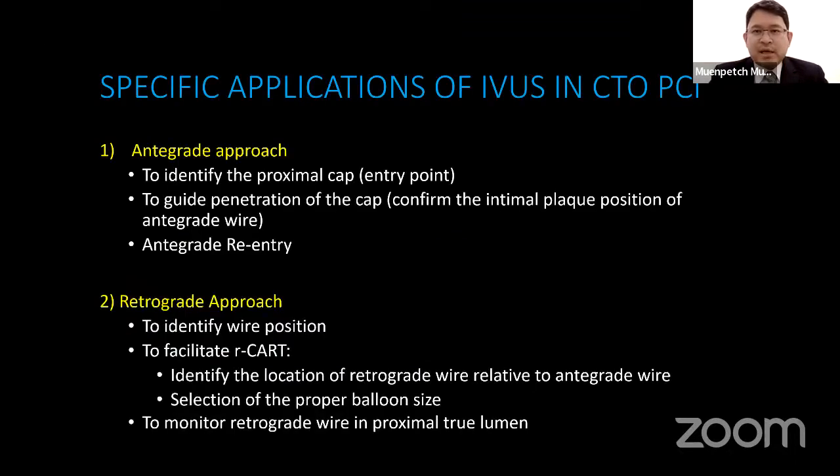As you know, in CTO lesions, IVUS plays a more important role than OCT. For IVUS application, we can use it in both anterograde and retrograde approaches. For the anterograde approach, we can use IVUS to identify the proximal cap and to guide the penetration of the anterograde wire into the cap, to confirm whether the wire is in the plaque or in the subintimal space at the entry. And we can use IVUS for the re-entry technique.